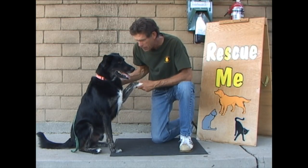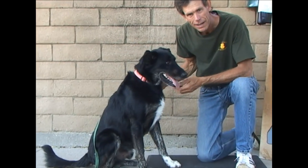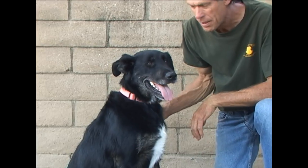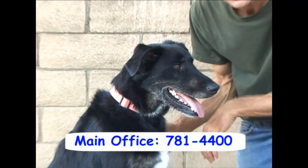We have a very handsome Irish wolfhound mix here. His name is Kuma. He's a really nice dog, does well with just about every other dog down here, a shelter favorite. Kuma's ID number, 154286.